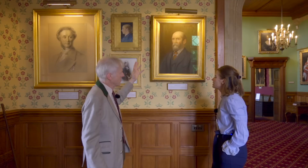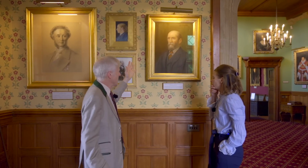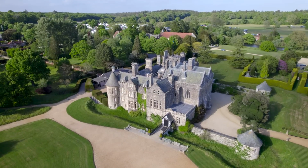So the modern history of Beaulieu really starts with him and his marriage in 1865. Because he made it a home. Absolutely. So he made it home.